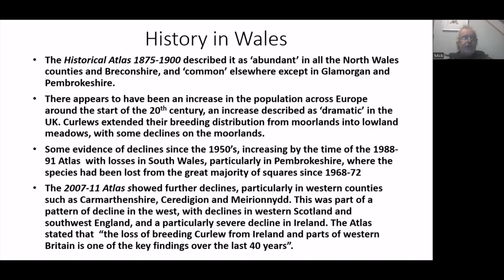The 2007-11 atlas shows further declines, particularly in the western counties such as Carmarthen, Ceredigion and Merioneth. This was part of a pattern of decline in the west, with declines in western Scotland and southwest England, and a particularly severe decline in Ireland. The atlas stated that the loss of breeding curlew from Ireland and parts of western Britain is one of the key findings over the last 40 years.